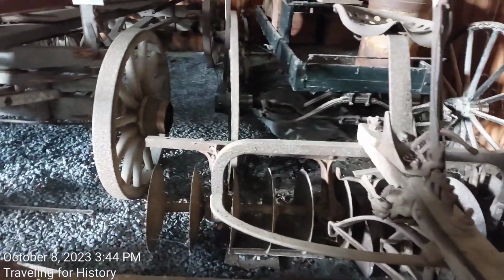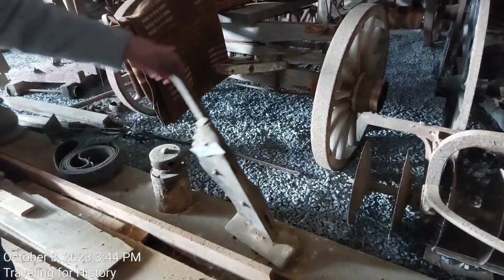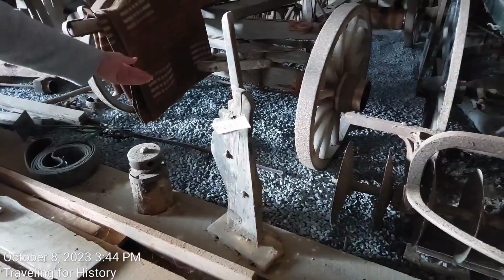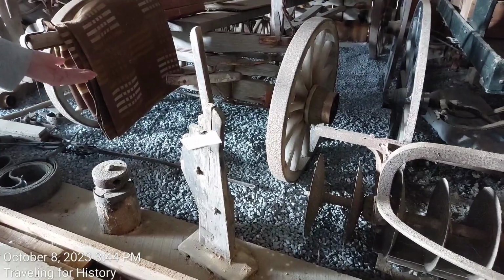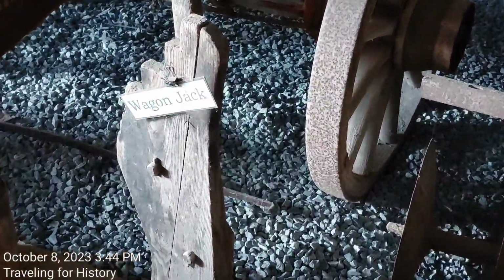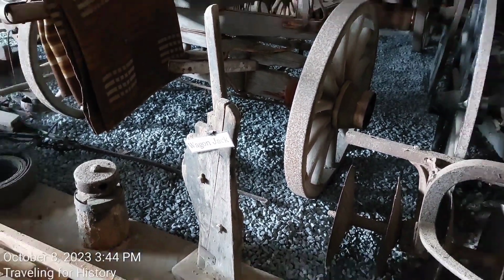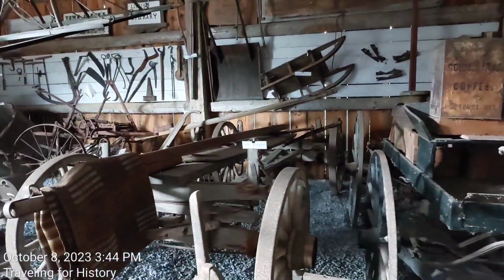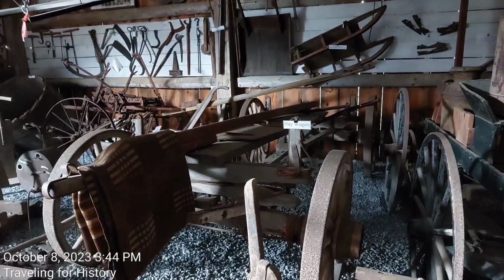A wagon jack. What would that be used for, do you know? Am I going to be conducting a bunch of research when I get home? The various notches were, if you were trying to jack up a wagon, you would move it from one notch to another notch to another notch. That's all I know. Wow, like a car jack, except it's a wagon jack. Yeah. Okay. Huh. A hay wagon. So they put bales of hay on this wagon? Is that safe to say? Yes. Okay.